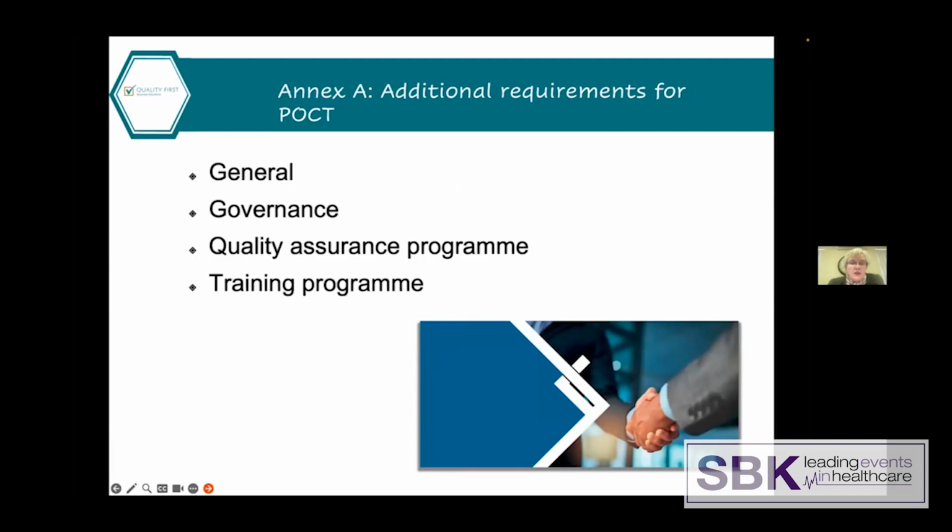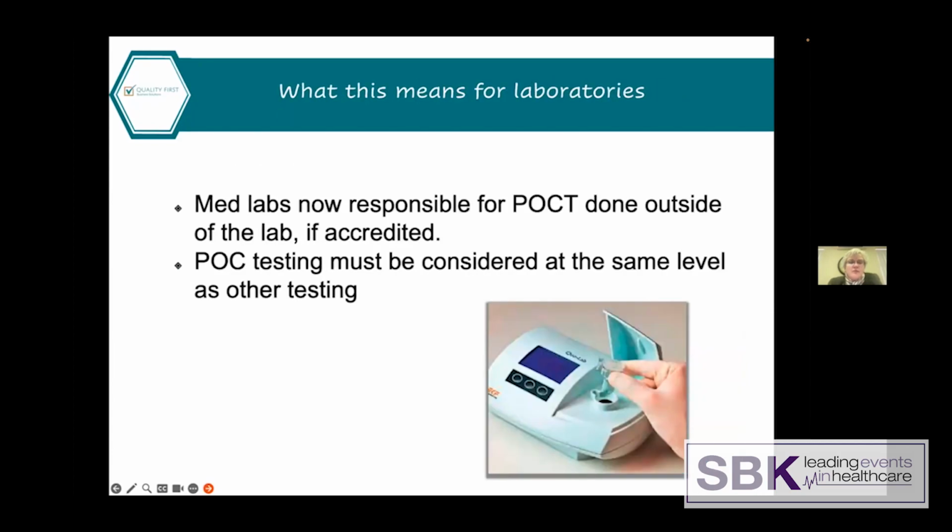I said earlier that quality assurance is more challenging in point of care settings, and the training program as such could also be rather challenging. What this means for labs: medical labs that are responsible for point of care done outside the lab will need to be compliant with 15189.